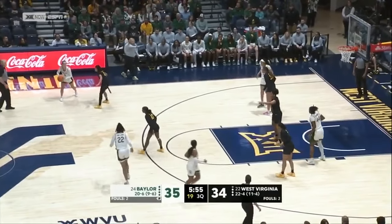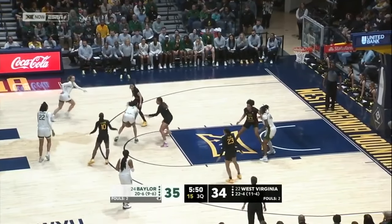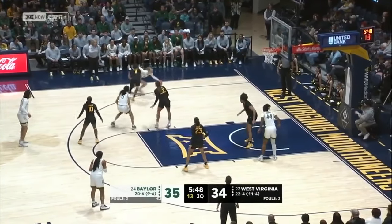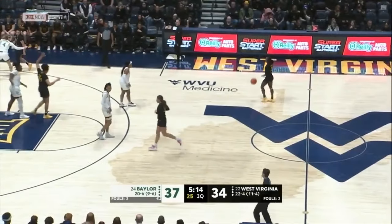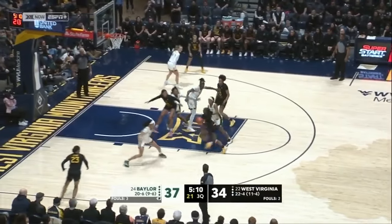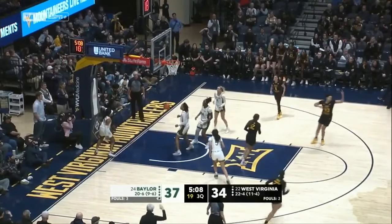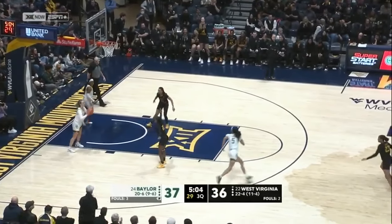Baylor and West Virginia in a back-and-forth game. Bears looking to extend their winning streak to three games. West Virginia trying to bounce back from a loss to K-State. Great surge here in the third quarter from Jana Van Gytenbeek. She has 5 points. Not expecting to see her there. Harrison with the left. She's up to 8 points now.